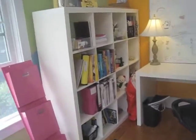So first off, you come over here, and I just have my desk. It's really simple. I think it's called the Jonas desk. I don't know, it's from IKEA. And it's just white, which I really like. And then it has this little section that you pull out.